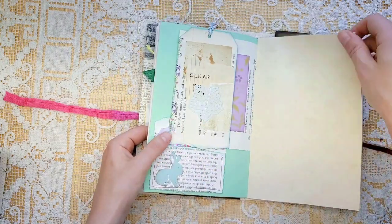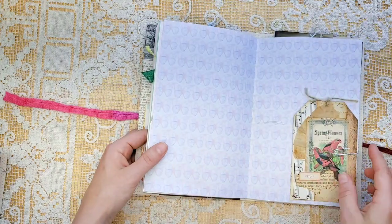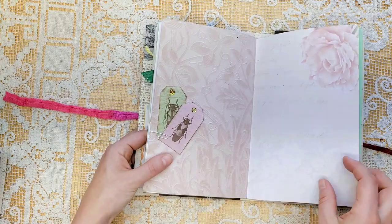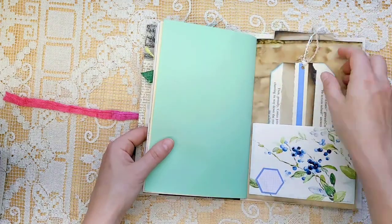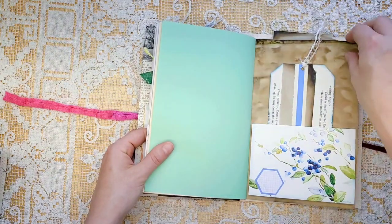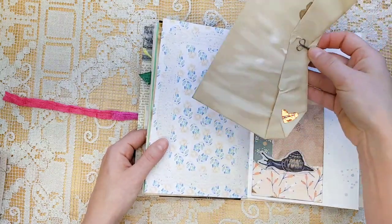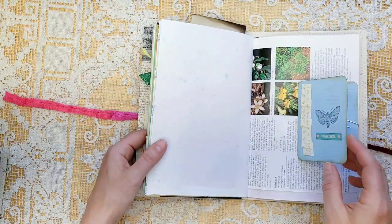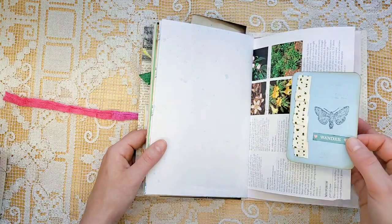Tag flips out. Some hand dyed paper. Joanne made this tag here. Some little Victoria Designs tags. It's another little fly. This is a greeting card for extra journaling. Got a little snail. Coffee dyed paper. This was a little piece of Happy Mail. I think I added the wander to it. Little moth.